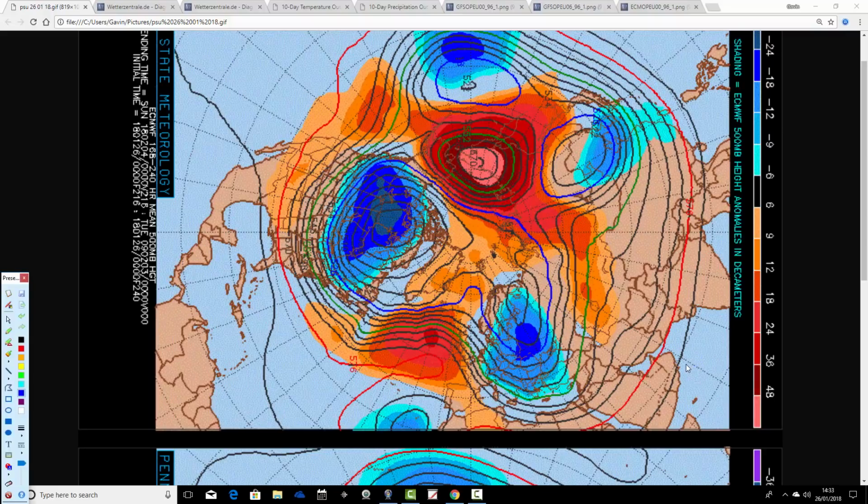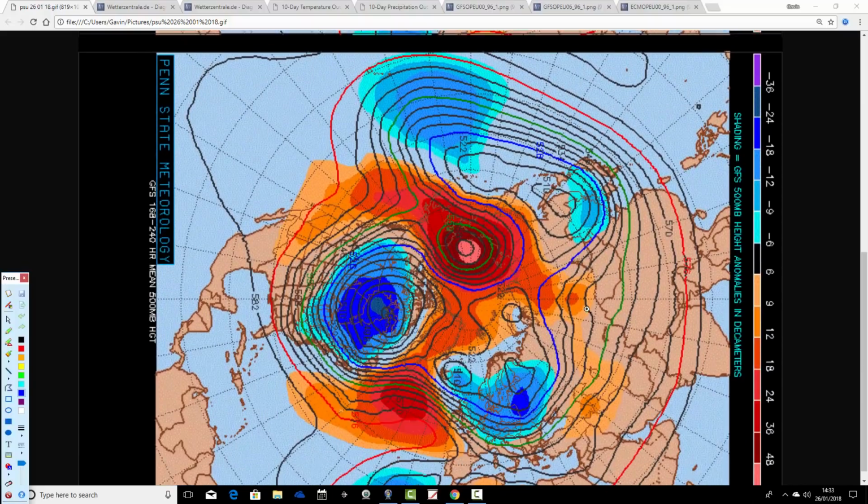As it is, it's probably hinting at the chance of some cooler weather as we go to the 8 to 10 day time frame in the east of Europe, but it isn't perfect for a very cold spell of weather.